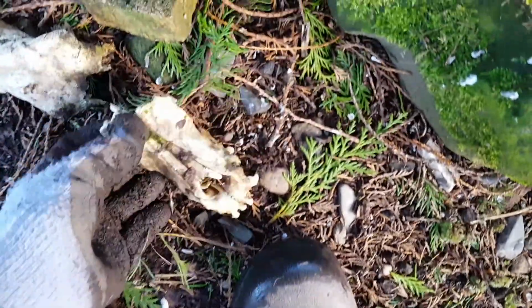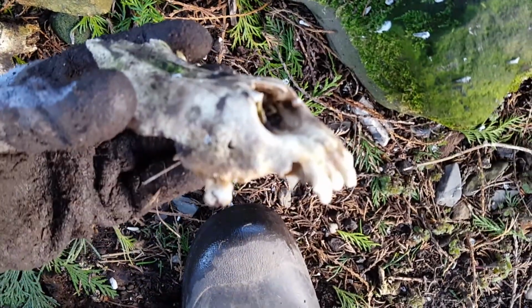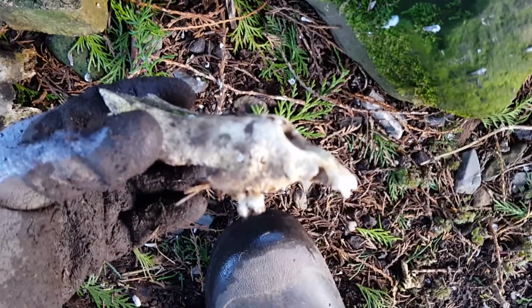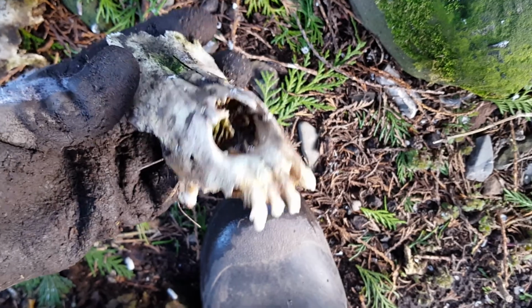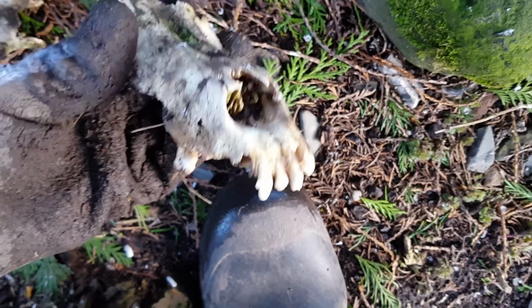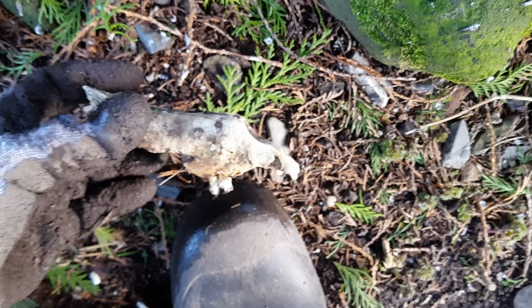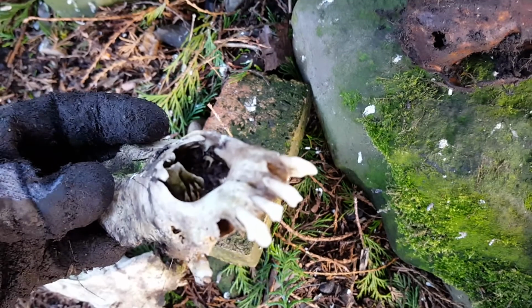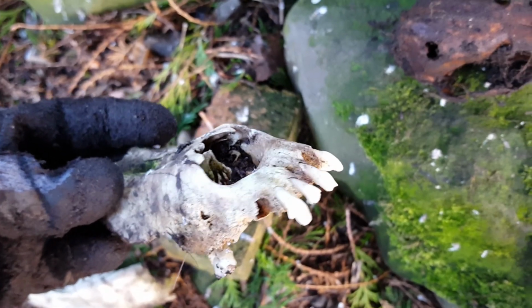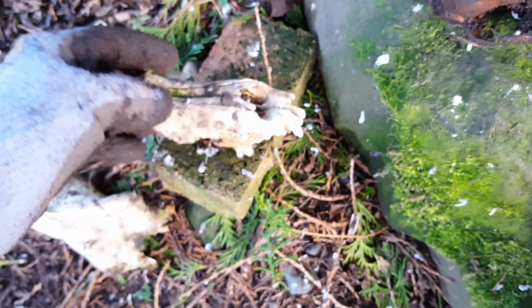Okay, it broke here. Can you see this one? That's not a dog. What is that? I know goats don't have teeth in the front. What is that? Is that from a deer? Anybody know? Here's the front teeth. It has a blank spot there. I can't point with my finger because I'm holding the phone, obviously.